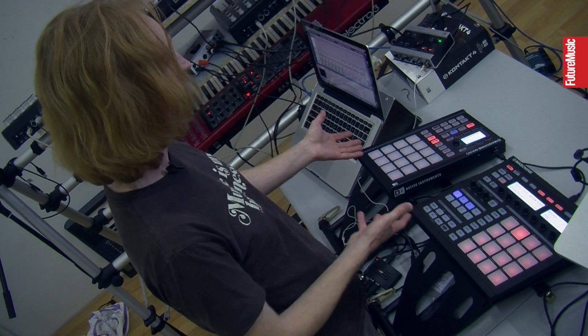We are preparing to perform at Sónar Festival this week. And my music instrument of choice is the Maschine and a Maschine Micro.